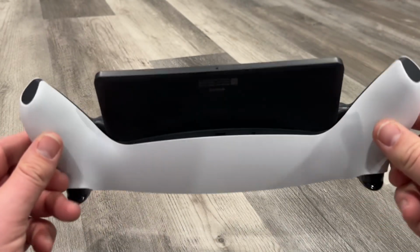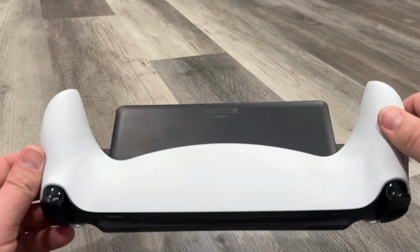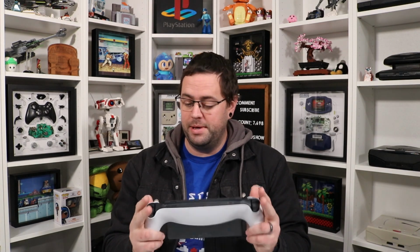The build quality overall feels very premium. It doesn't feel like it's got some flimsy little screen in it. It feels super solid, and the weight adds to that premium feel. It's not overbearing in the hands, but overall it just feels like you're holding a premium piece of tech.